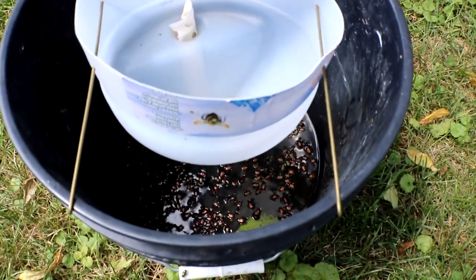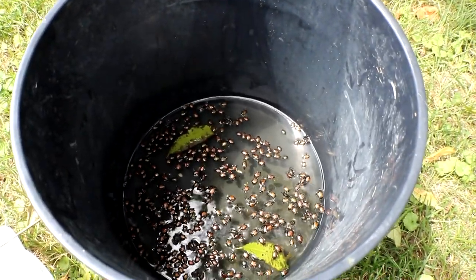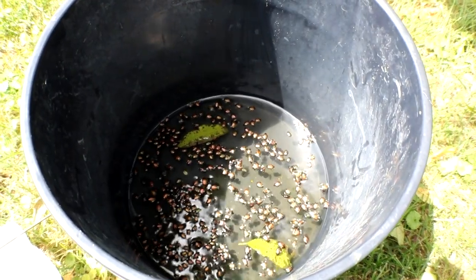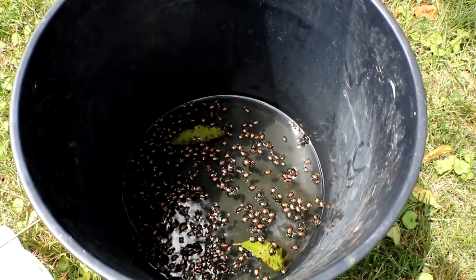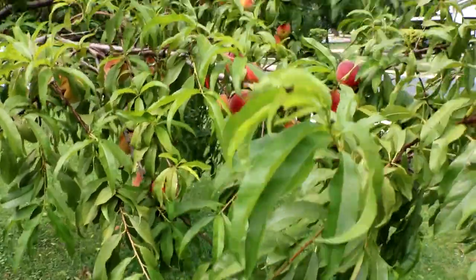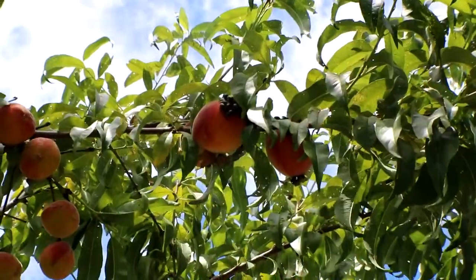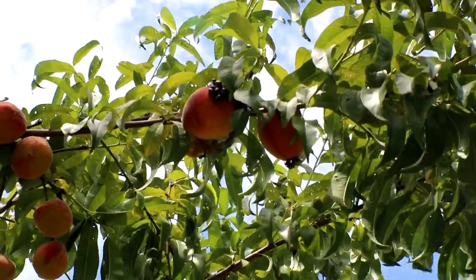Yeah, there's some in there. I guess it's more or less like 12 hours after the rain, but I guess that's not bad. They're getting in the trap still. They are still on the tree. Do see a peach there. It's got a bunch of beetles on it.